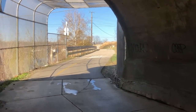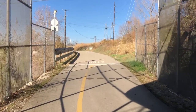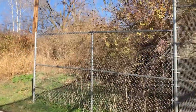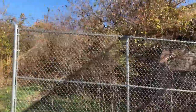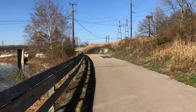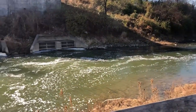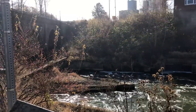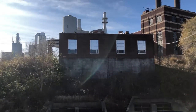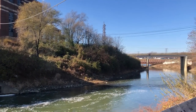Woo! Check, check. A little bit of an echo there. Okay, there you go. We just walked through the tunnel. I don't know what the creek is, but it empties into the Great Miami River in Hamilton, just a little bit that way.